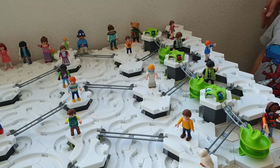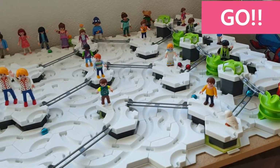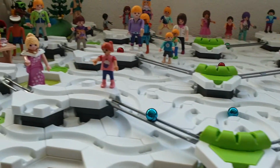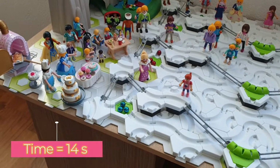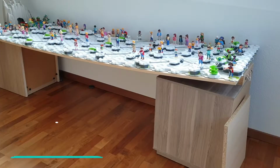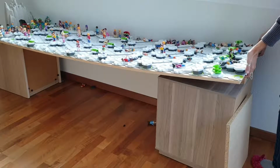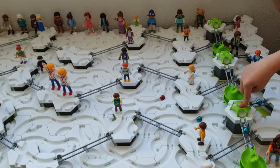Ready, let's increase the slope. Ready, set, go!